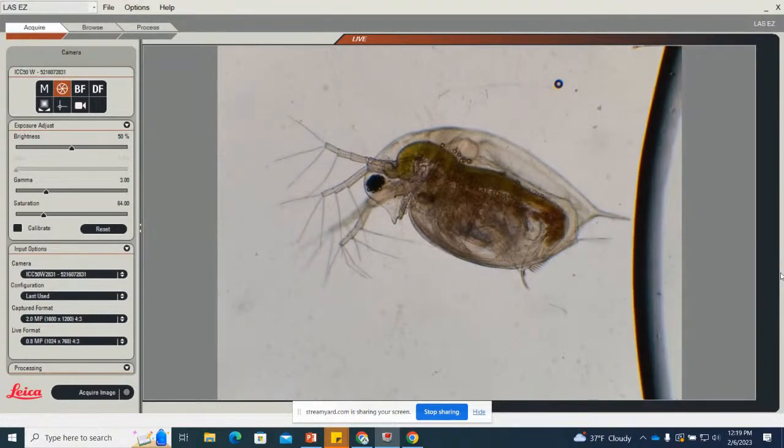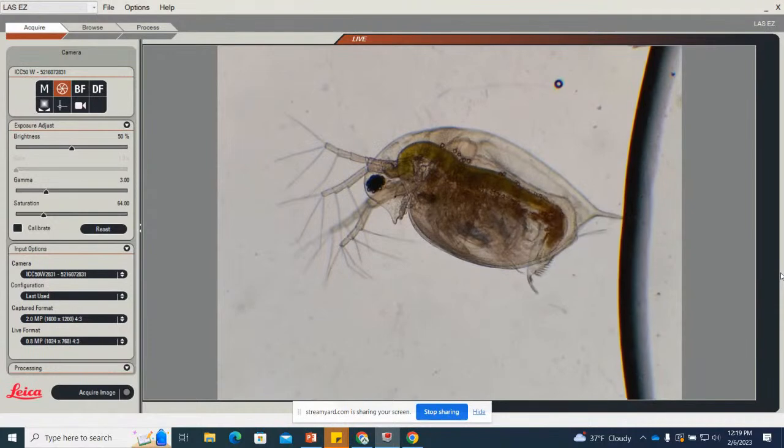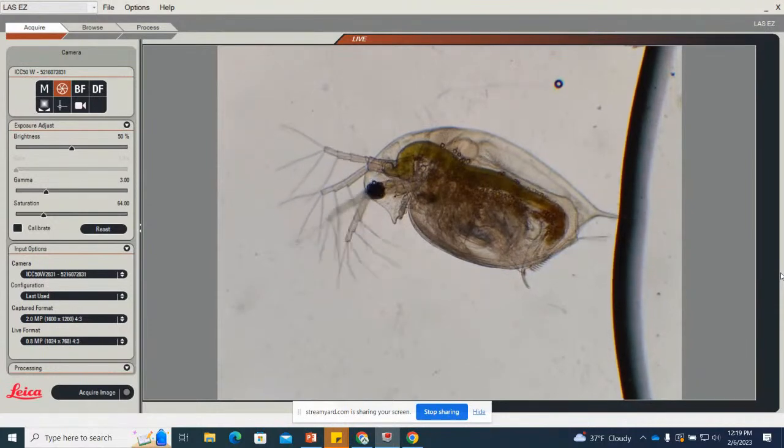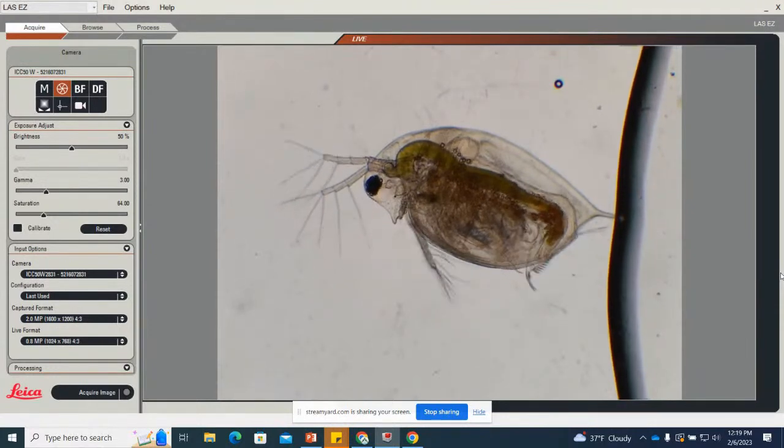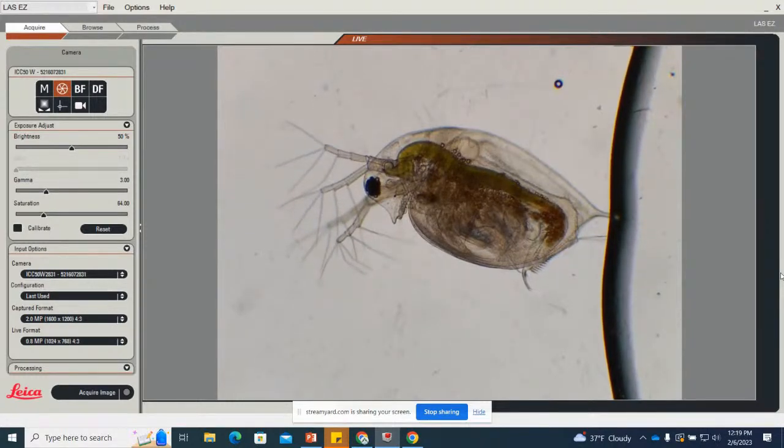And Daphnia, you'll see kind of this black edge coming in. That's just some of the water bubble coming through here. So our Daphnia are a really important type of zooplankton. That's a species, since they are slightly larger, that our other fish like to eat.